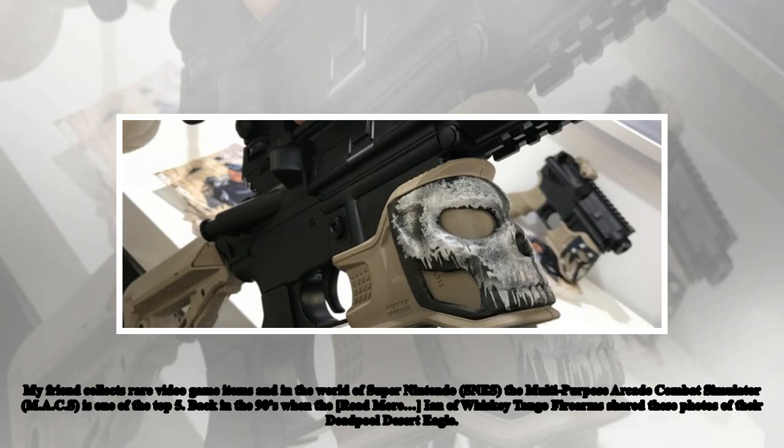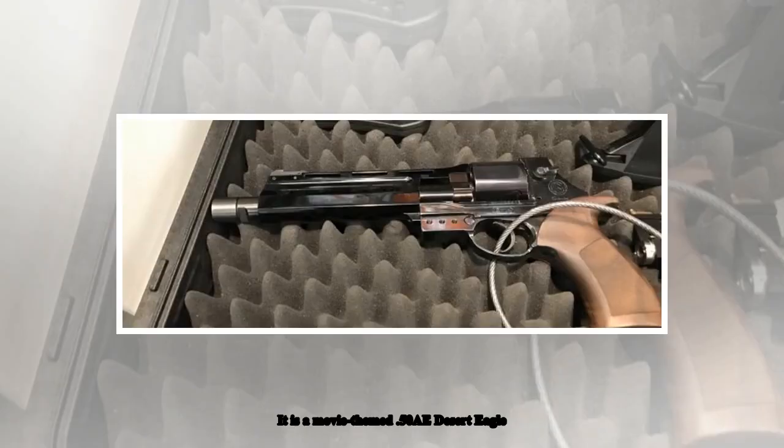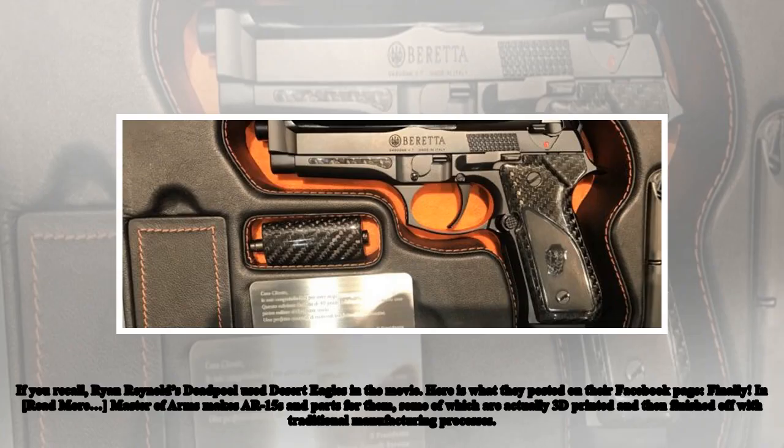Ian of Whiskey Tango Firearms shared these photos of their Deadpool Desert Eagle. It is a movie-themed .50 Air Desert Eagle. If you recall, Ryan Reynolds' Deadpool used Desert Eagles in the movie. Here is what they posted on the Facebook page.